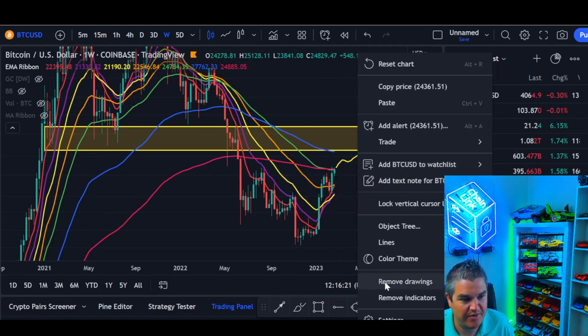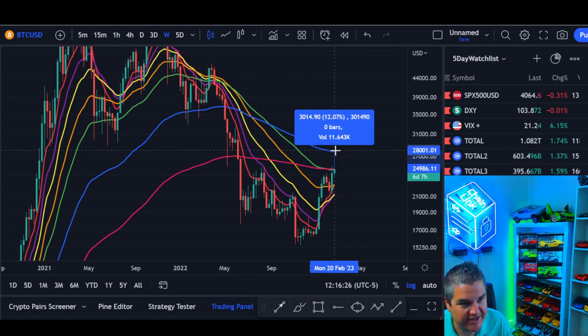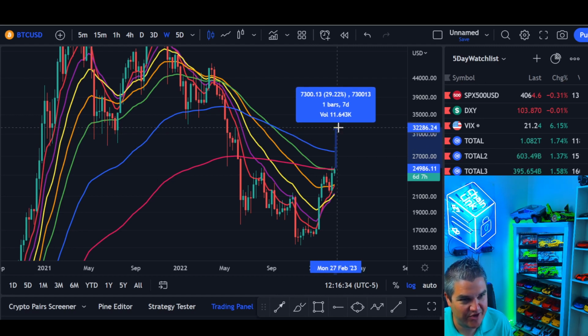Of course, right? But looking to see where we need to go, right, to even get to that bottom, we get a 10% move. Can Bitcoin do a 10% move in a week? I think, of course, right? To get to that 32K move, we're looking at about a 30% move.